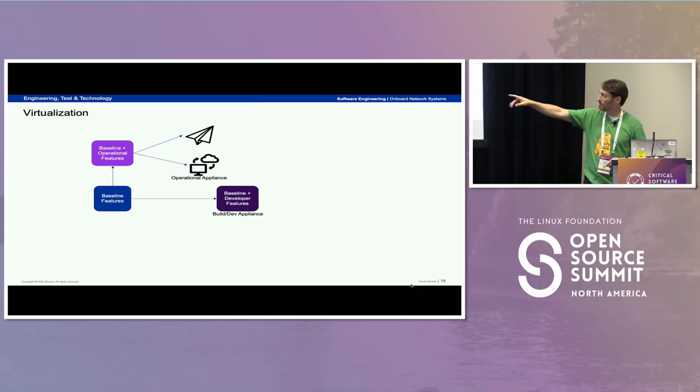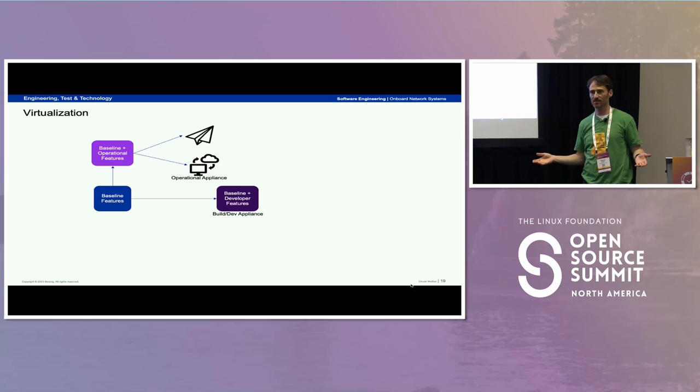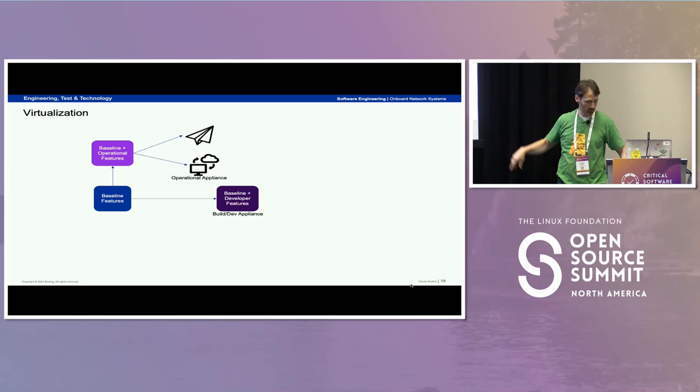And then you can take your baseline features, add on developer features underneath, and create a build dev appliance. By the way, baseline features would be like the kernel, glibc, anything else you could imagine would be common between those in a non-RTOS environment. So you add developer features, use your imagination, right? Whatever you find that you want in your development environment. We get requests all the time for what people want added to that.